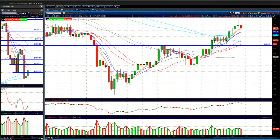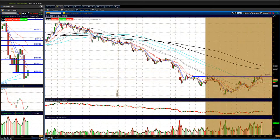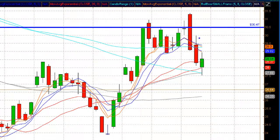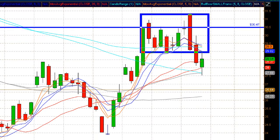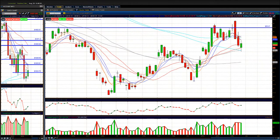The gold miners, they had a little reversal day yesterday. Let's go ahead and take a look to see how those closed. Up 24 cents. GDX needs to get back above 29, I would say back above this little range right here, to at least say this could be a little shakeout, possible shakeout. So we'll see how that plays out.